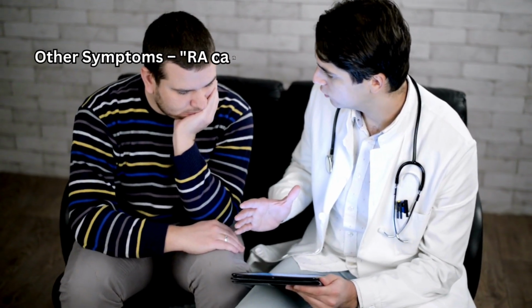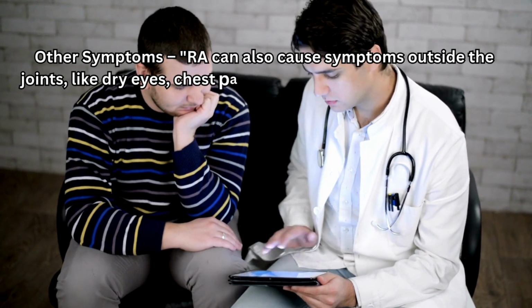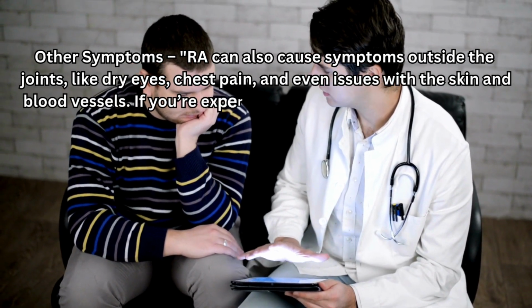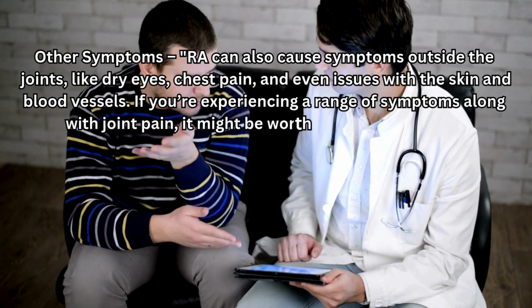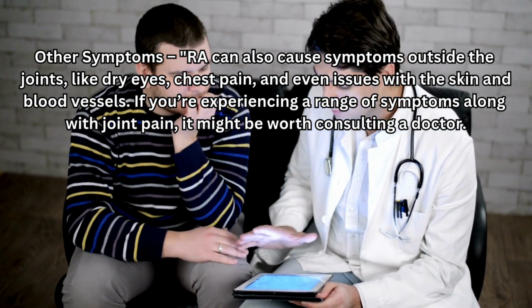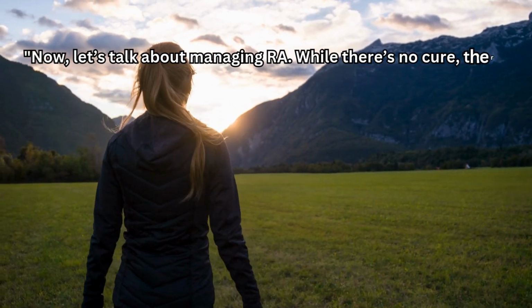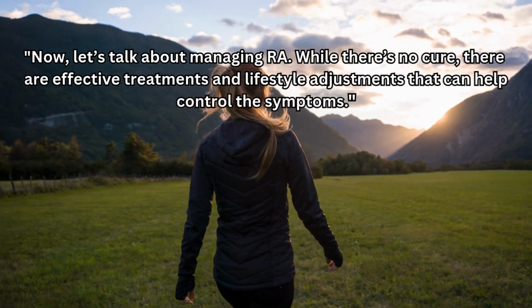Other symptoms. RA can also cause symptoms outside the joints, like dry eyes, chest pain, and even issues with the skin and blood vessels. If you're experiencing a range of symptoms along with joint pain, it might be worth consulting a doctor. Now, let's talk about managing RA. While there's no cure, there are effective treatments and lifestyle adjustments that can help control the symptoms.